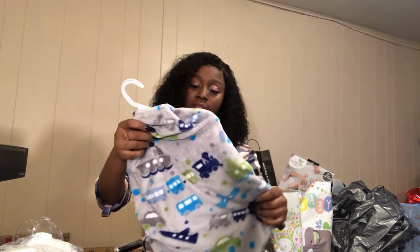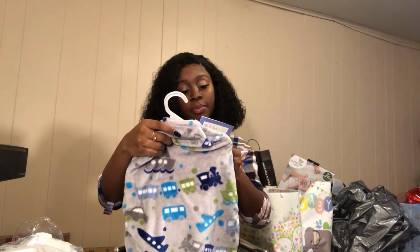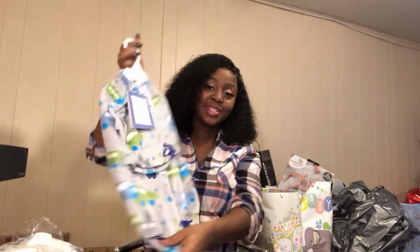He also got this, what is this, like a towel? It's a swaddler, another swaddler. This looks like it'd be nice for when he get out the tub, because of the materials it's made of. Ooh, it's nice and cozy though. You like that.